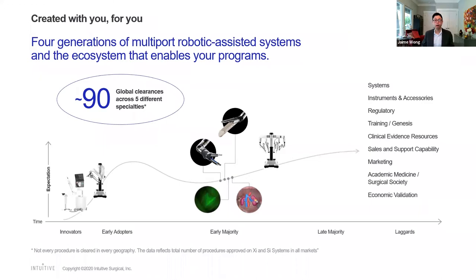What's great about having four generations of surgical platforms accompanied by a complete ecosystem is that although Ion and SP are early in the adoption curve, we don't have to start from the beginning. We're leveraging 25 years of experience, drawing upon the knowledge of millions of procedures to build out our capabilities in our newer platforms. Similar to compound interest, each platform will be harnessing the power of the platforms that came before it.